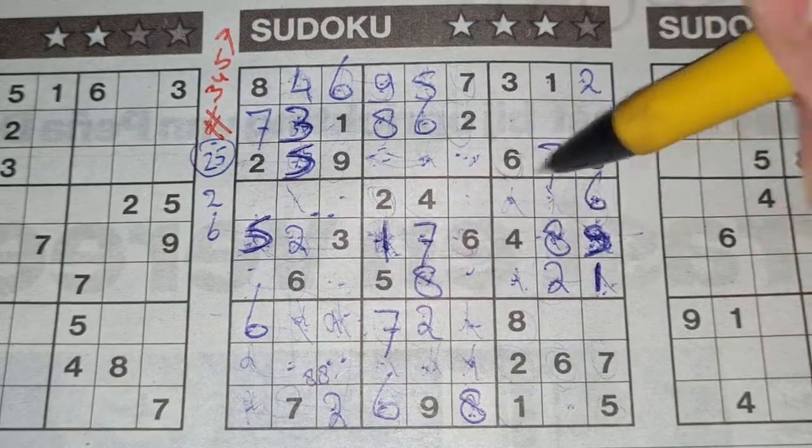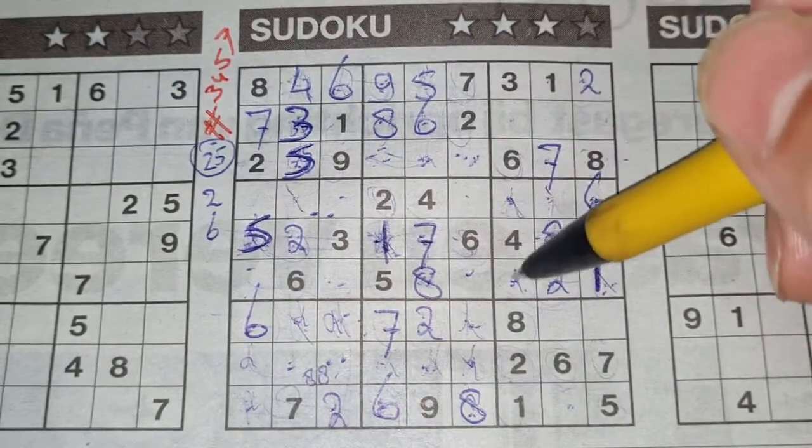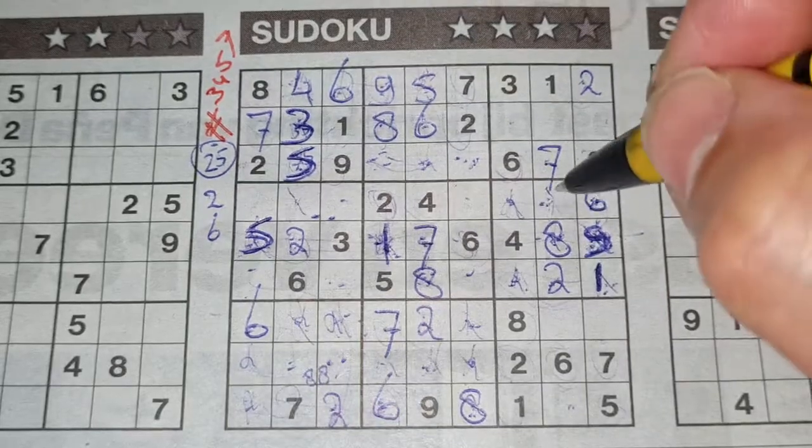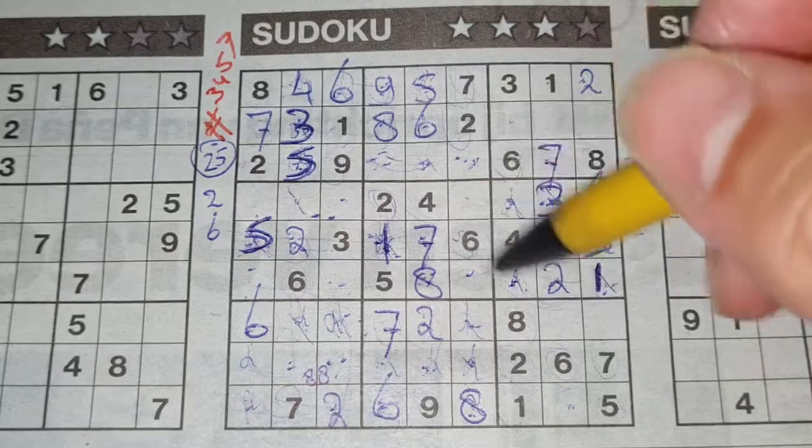Okay. 3 missing numbers in this big square. One of the missing numbers is 3. We see here 3, no 3 in these 2 boxes. So 1 box left for the 3. Should be there.